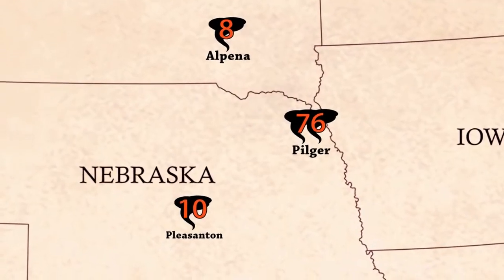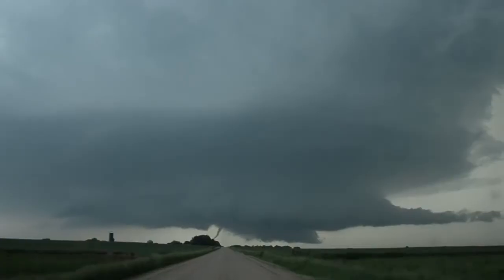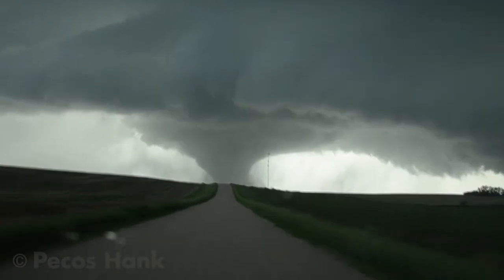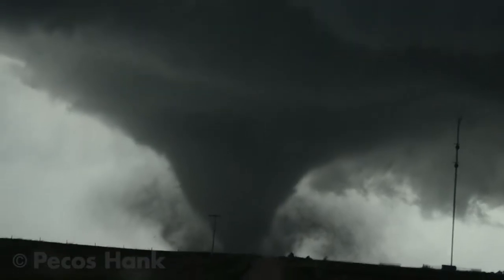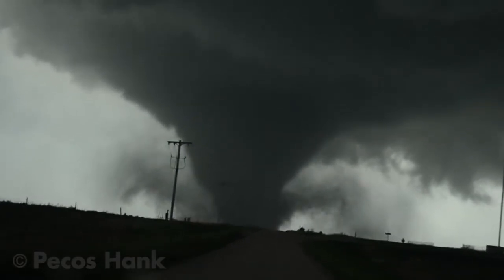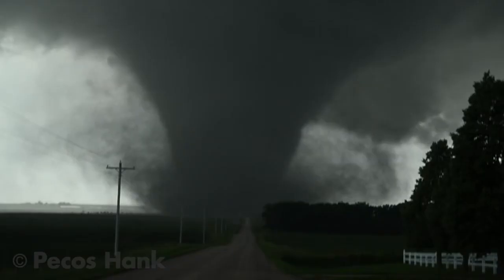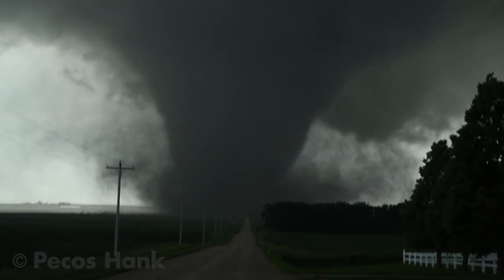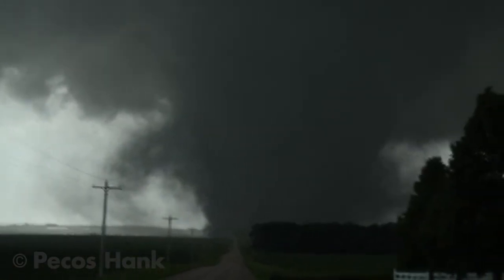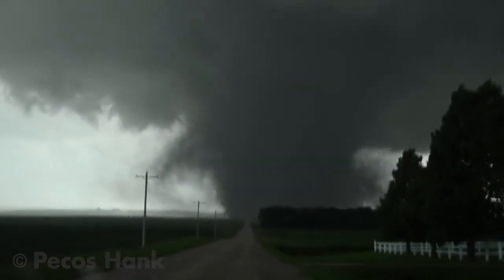The very next day would also produce incredible tornadoes. Cedar County, Nebraska, less than 50 miles from where the twins touched down the day before, and another beast is brewing. Oh man, this one is violent. It's one thing to be close to a tornado, and it's a whole other craziness to be close and directly in the path of a large, violent tornado.